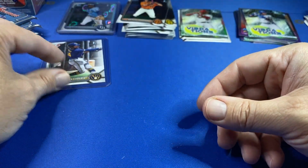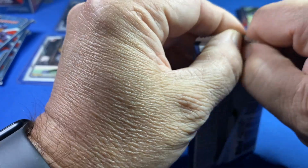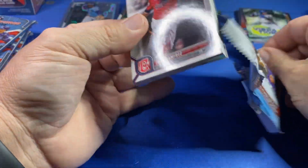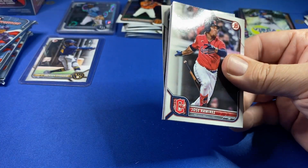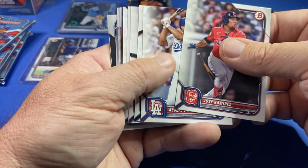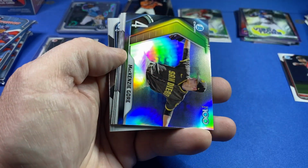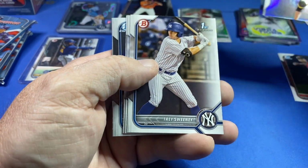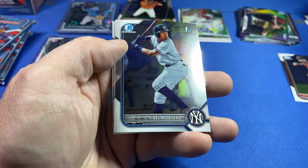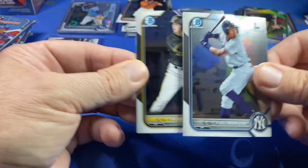I wonder if we'll see him. Brewers usually don't rush guys either, trying to save money. Cardinals are fading fast. I think they'll fire their manager soon. Mackenzie Gore. Trey Sweeney. Montero. And Sawinski.